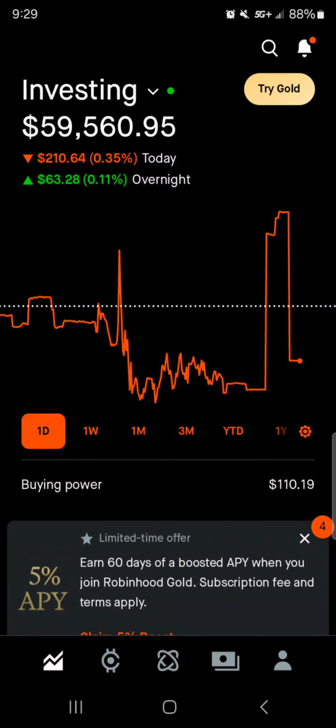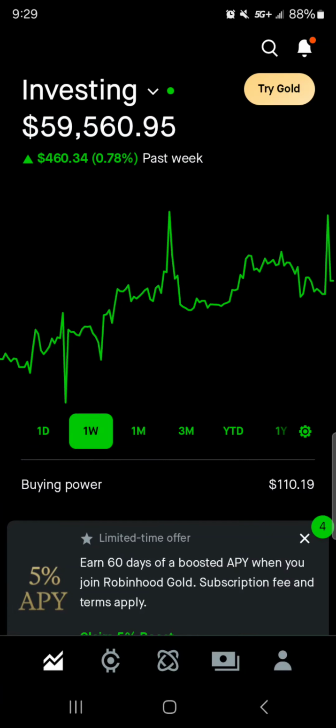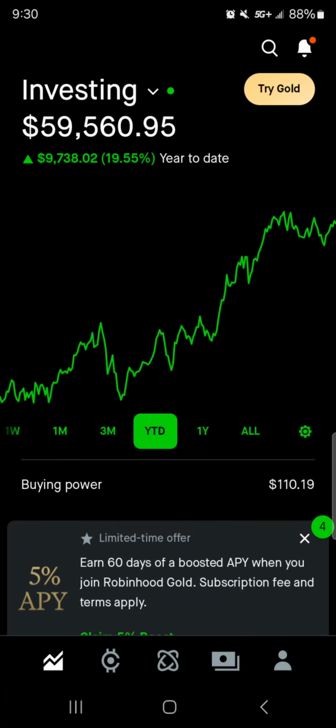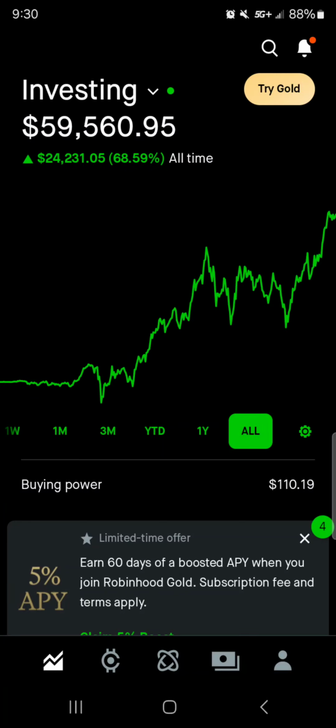So for today, we are down about $200. It says 210, then I'm up 60, so I'm down about $200. Then for the 1 week mark, we are up $460, a 0.78% return. That 1 month mark, up $546 with about a 1% return. 3 month mark, we're up $3,400, 6.15% return. Year to date, we're up $9,700 with a 19.5% return. 1 year mark, we're up $13,000 with a 28% return. And then all time, we're up $24,231, a 68.59 or 0.6% return all time.